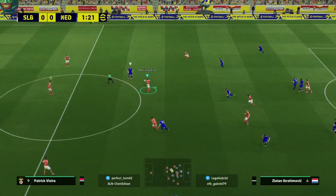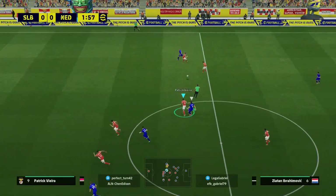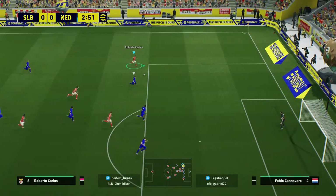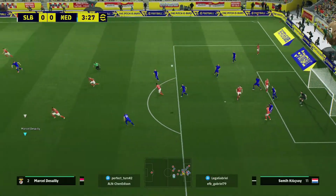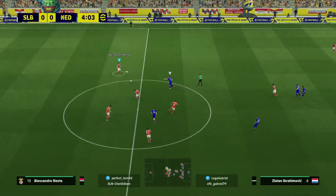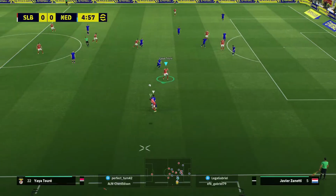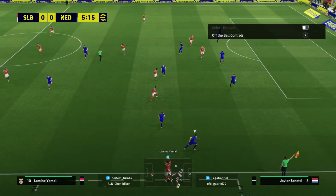Well, the pre-match build-up has been fantastic. Now, the game itself. If you're just joining us, we are already underway. And this is Roberto Carlos. And that has been clubbed away. Out for a throw.